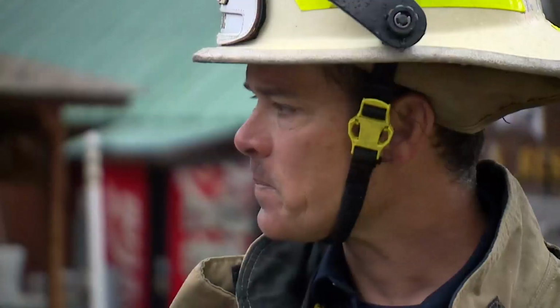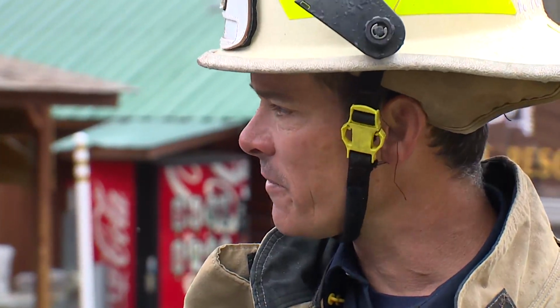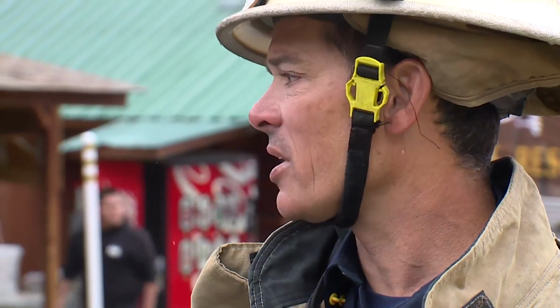Could it have been worse up here in this terrain? Absolutely. If we didn't get water on the fire, I think it's very likely that it could have spread to some of these adjacent lodges. And you can see all the adjacent lodges around here have pine trees. It only takes one pine tree for another pine tree and then another. Pretty soon we could have potentially had a large forest fire.